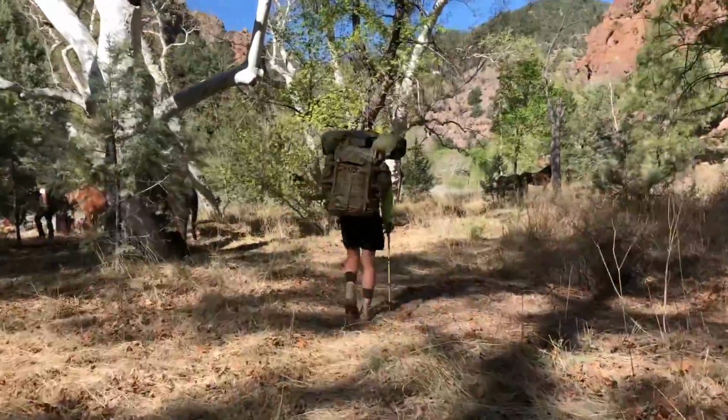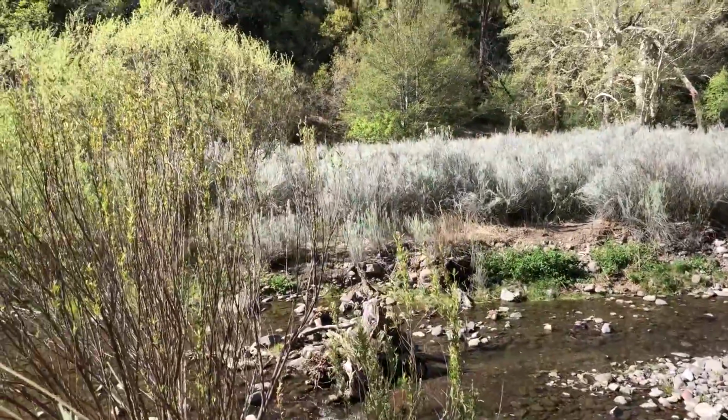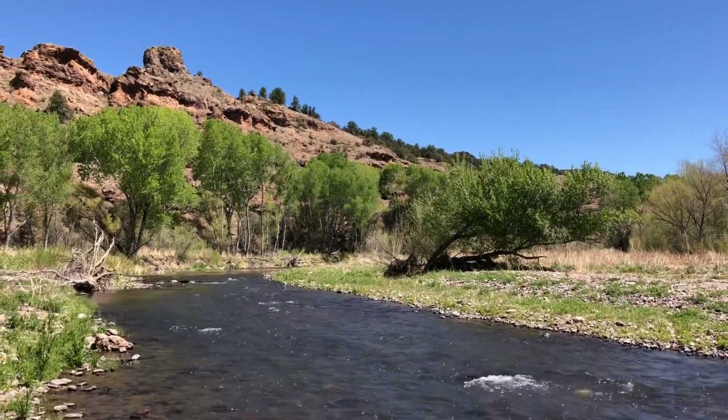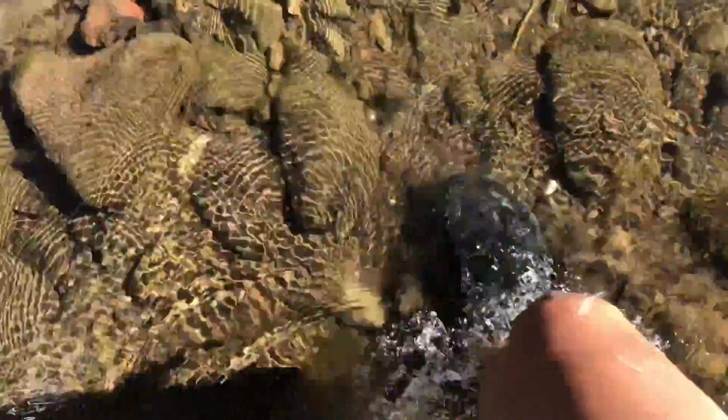The good thing and the bad thing about this upcoming stretch, I think like the next 2 days, is that we are going to be crossing the Gila River like 200 times or something. It will be something different having water all around. It seems it's going from one extreme to the next, you know, dusty and dry to just soaking wet, but that's okay. It makes it exciting because variety is the spice of life.